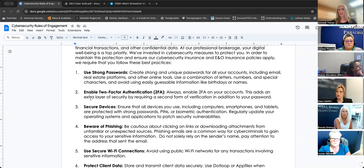So the first one is nothing new to any of us on the call, and that's strong passwords, right? We want strong, unique passwords. So that means don't have the same password for Netflix as you do your email, as you do your banking, as you do your Amazon account. We want unique passwords. As much as that's a pain in the butt, we do want unique passwords for each individual online portal.